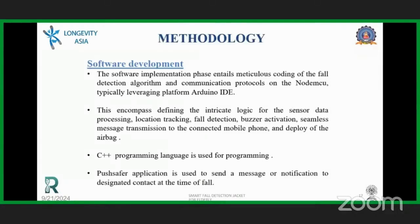The methodology has been done in two parts: software development and hardware development. In software development, the C++ programming language is used on the Arduino IDE platform. The notification is given through the Push Safer application to the designated contact at the time of fall.